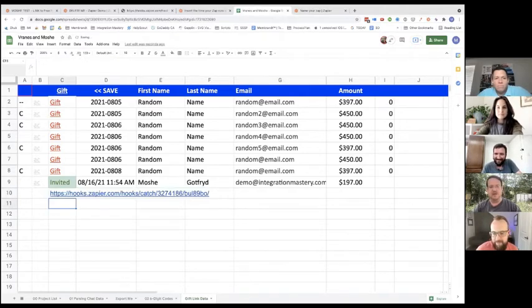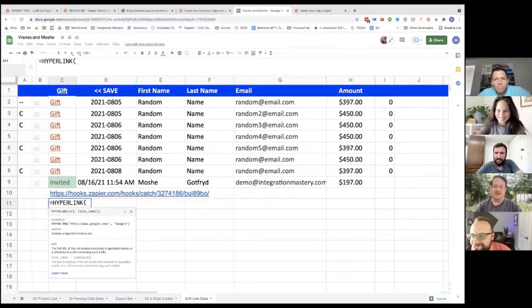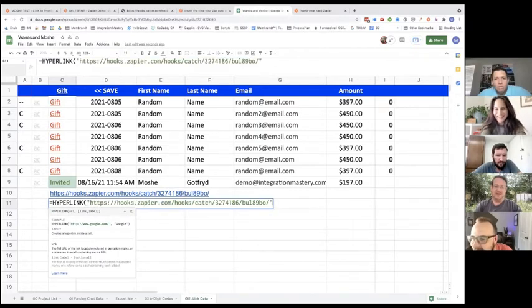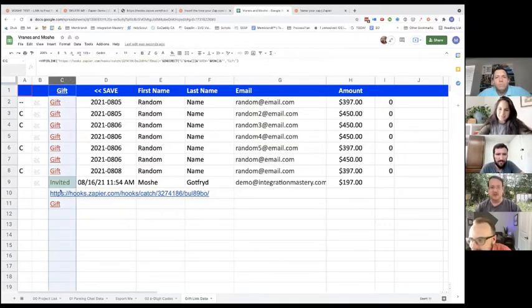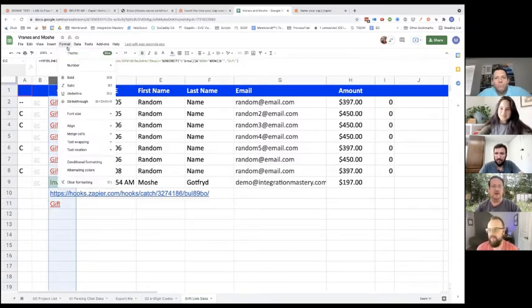Now, of course, putting in the webhook on its own is a little bit ugly. So the thing you do to prettify it is equals hyperlink, and then put in quotations that same URL. And now you could do comma, open quote, and type gift. And again, I could send a template with these formulas so it walks you through what to do. But you now have a prettified version of it. And then conditional formatting takes care of all the coloring for you so you can keep track of what's going on in the sheet. So Zapier doesn't need to manage all that for you. It's just your regular Google Sheet functions that are able to handle that.